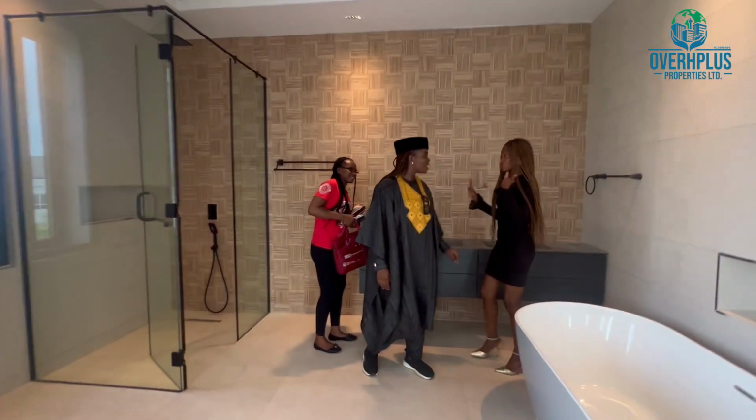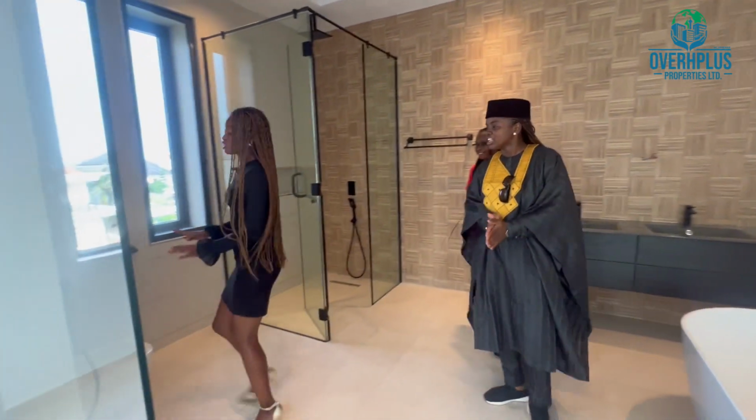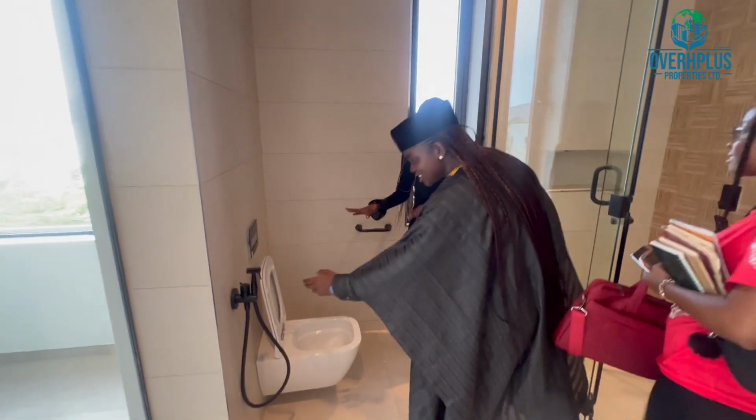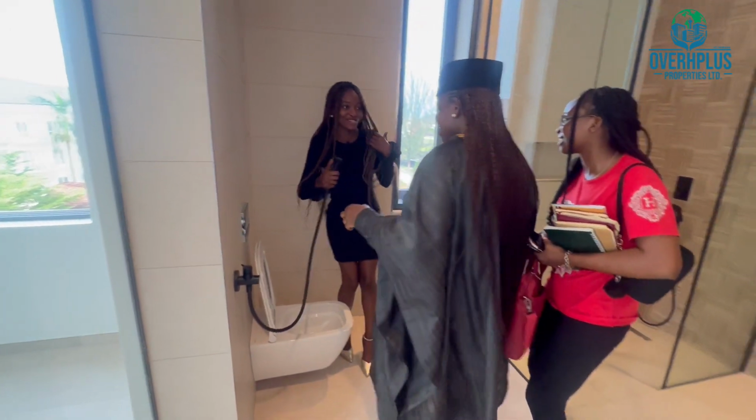Everything in this house is automated, actually. So you're going to really enjoy it, sir. And you have this unique WC right here, of course. This is really unique.